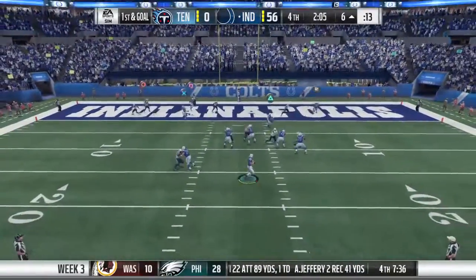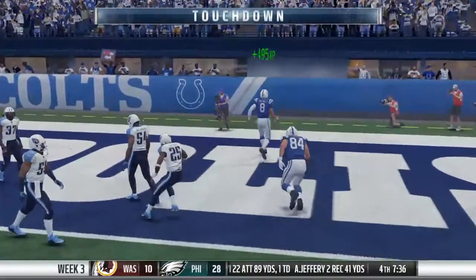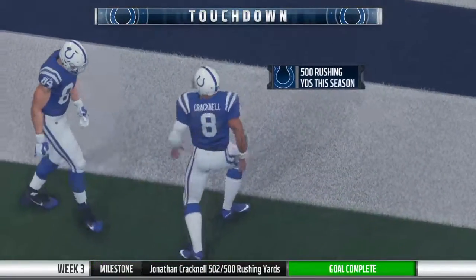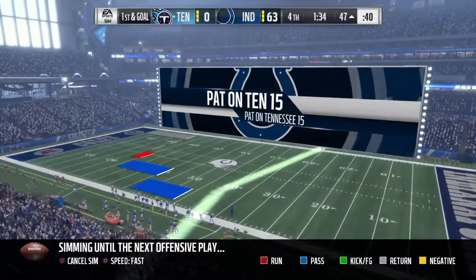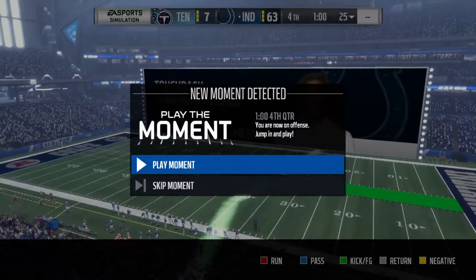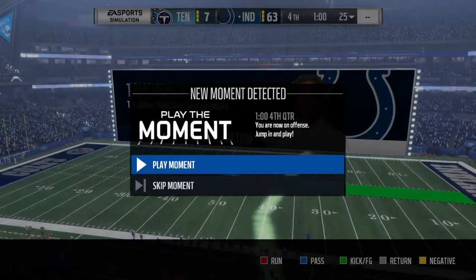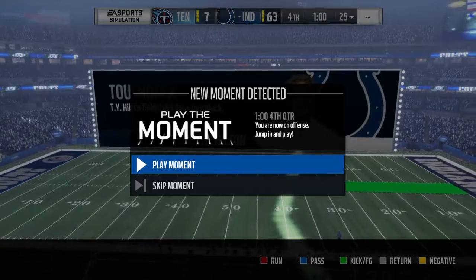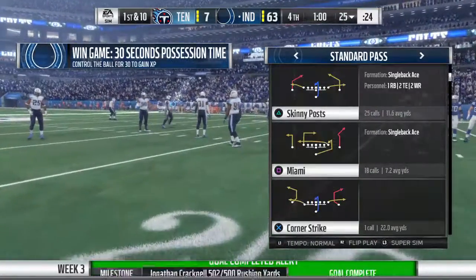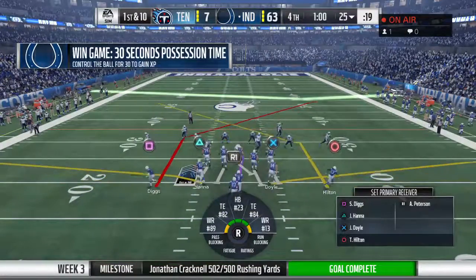Looking to throw. Escaping the pressure right. And they are going to score again. Yet another touchdown as they just add to their totals. So the football will be at the 25-yard line as this offense gets set to take over.